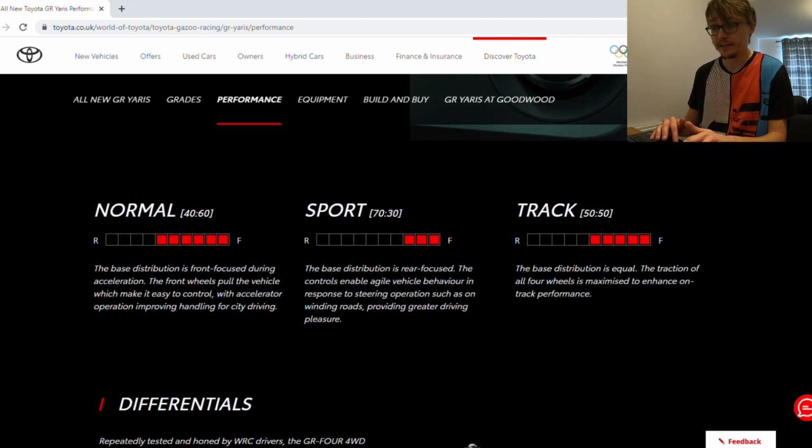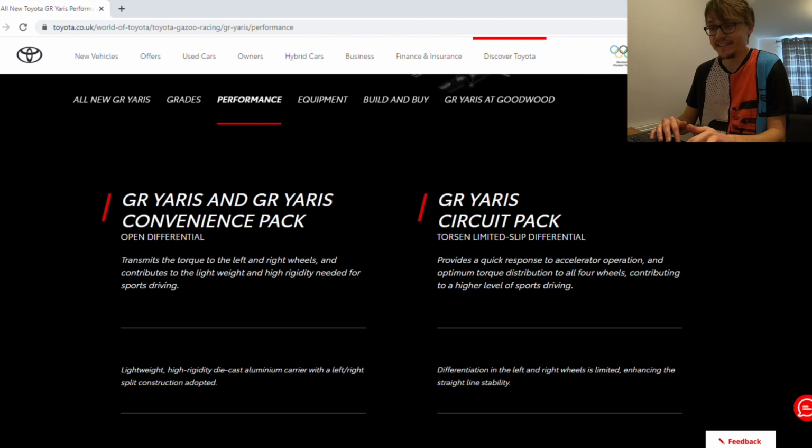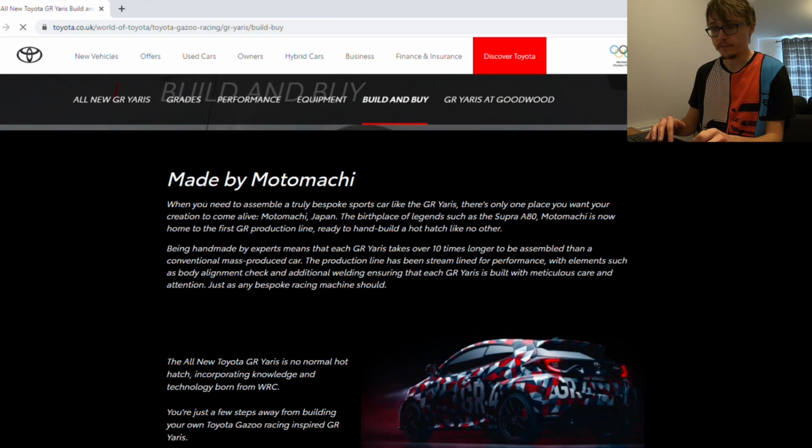So that's a good idea of what you can get in terms of having front bias or rear bias. Obviously, more rear bias can make a car more fun. So that's really cool in terms of the splits, and the fact that it's got a rear differential. It's had a lot of work done on it. It's not just a name. It does punch and say what it's all about, which is really great. So let's go build and buy, shall we, and go through some configuration for this.